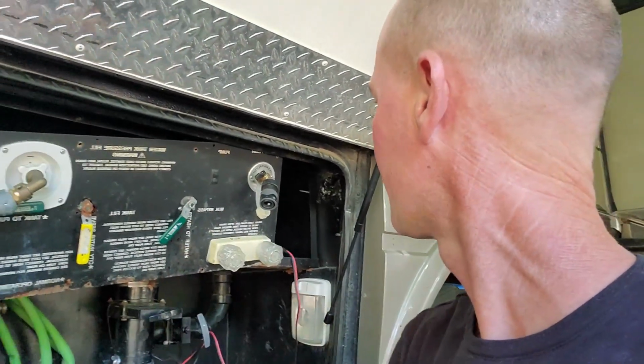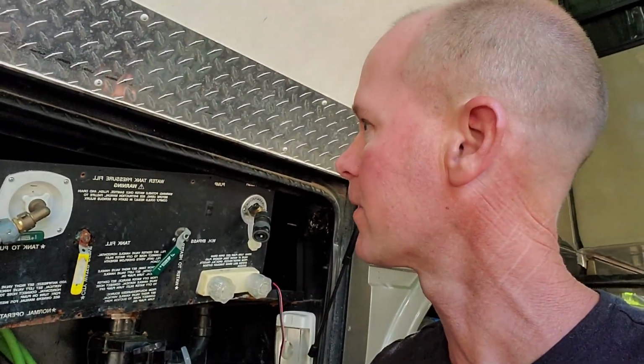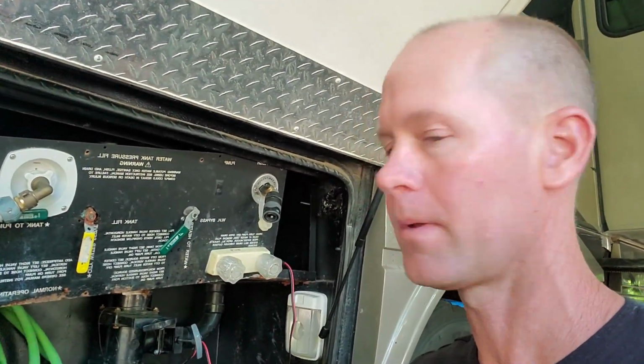One of these days this could probably be redone or sanded down and painted or something, to make it look nicer, but I'm not stressed about it. Just going to put it back on and clean this up, and away we go.